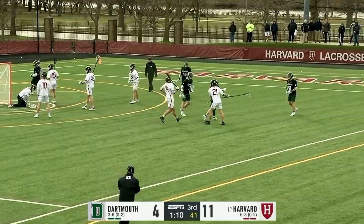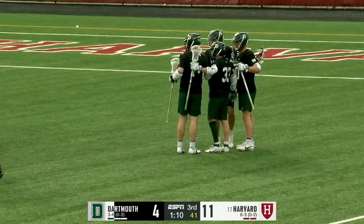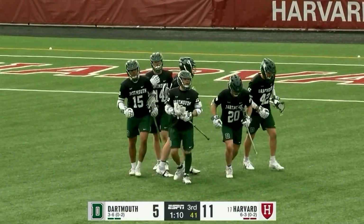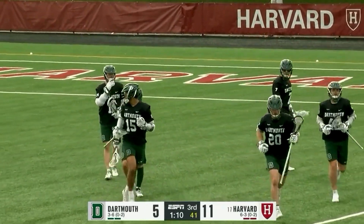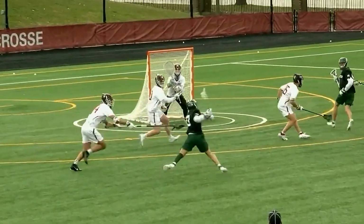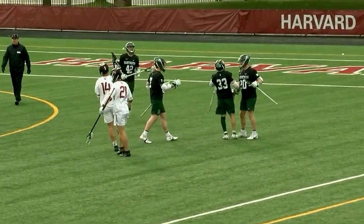Davis with a whip shot. He gets on the board. First of the day for Nate Davis. That was a beautiful goal. You saw him dodge from deep in the corner, definitely trying to isolate his defender. That was a strong right-handed dodge. He turns Colin Bergstrom's hips, and he shoots that to the offside on a beautiful bounce shot.